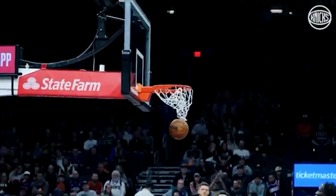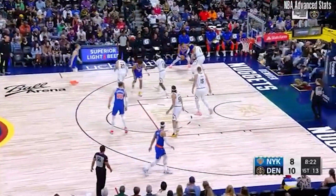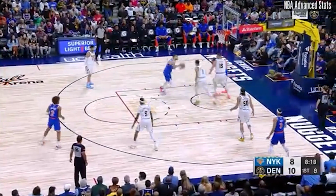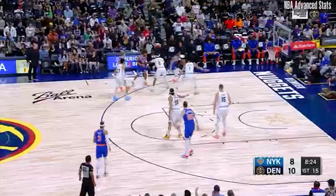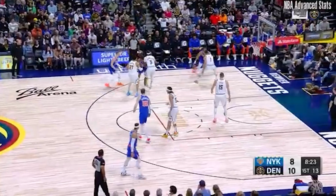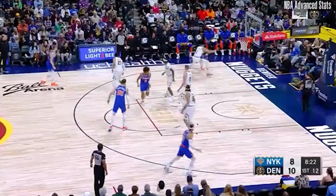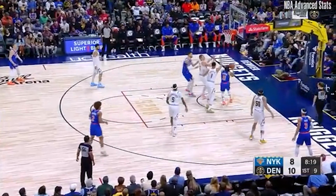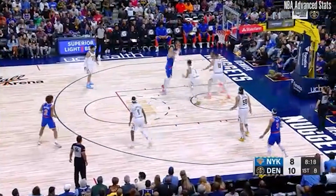Let's look at this first. Michael Porter got him. He's going baseline. He has nothing. Michael Porter is 6'10". I don't know how tall he is, but watch the contact he created just to get Michael Porter off balance, attracted another defender because that defender saw Michael Porter was off balance, and he left the big man open for 2 points.